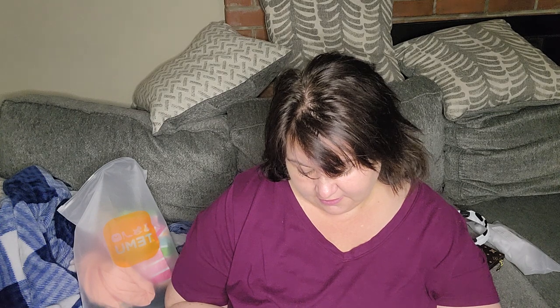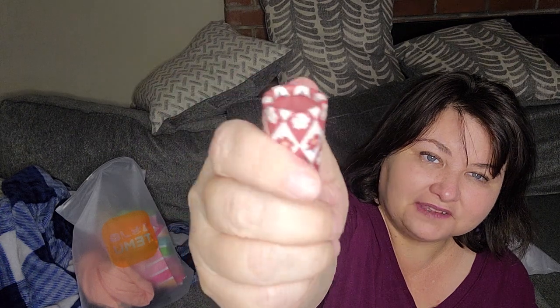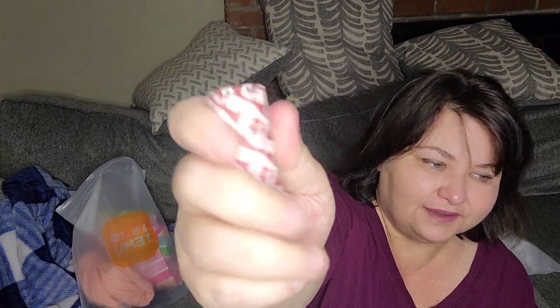And I got this cute lipstick. It's Handaiyan. I don't know. I can't see it. But look at how cute. It's paper packaging, or like cardboard, but I don't know. It's really cute. It's what I have on my lips.